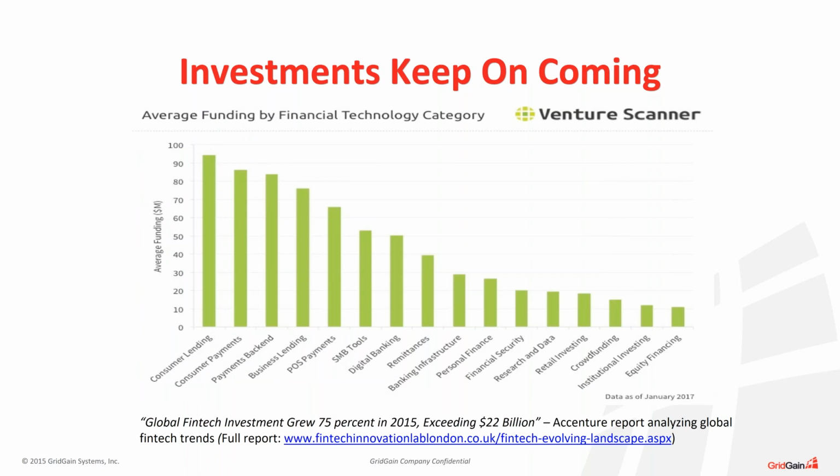This slide kind of explains what I meant by the investments, right? This is a very latest slide as of January 2007, how much investments are coming into different areas within financial technology. And as you can see, the top areas, right? What we basically are talking about, right? So if you see consumer payments, payments backend, POS, point of sale payments, digital banking, remittances, all this, a lot of these areas here on the top, in the top spending category are about payments. So as you can see, payments is probably the highest. If you combine all the different payments bars here, you can see that this will be the highest funding area from the venture capital world.